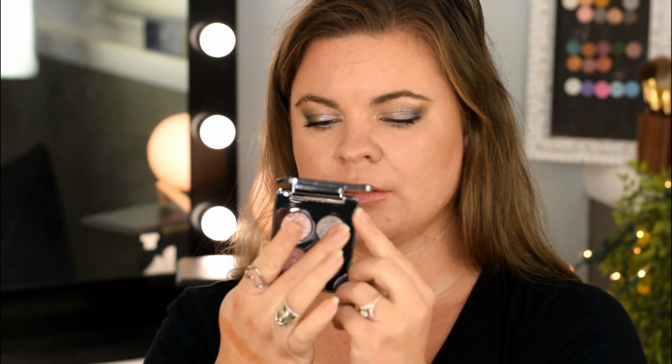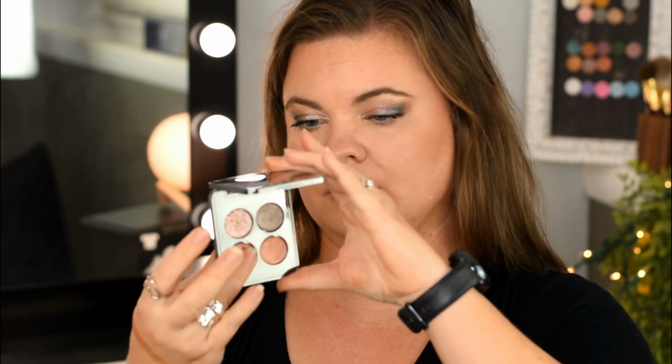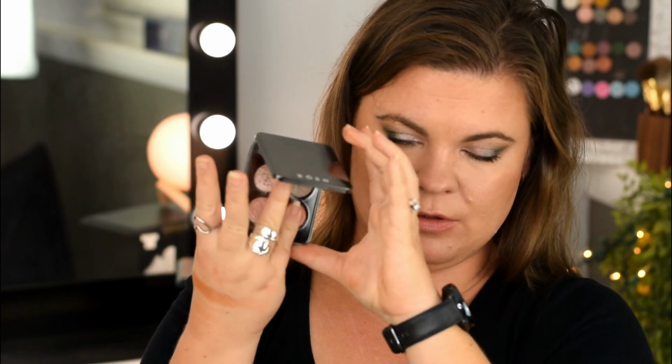Hashtag, Chow, and Rosy. Whoa! Now, these shadows right here don't do it justice when I swatch them on the back of my hand.